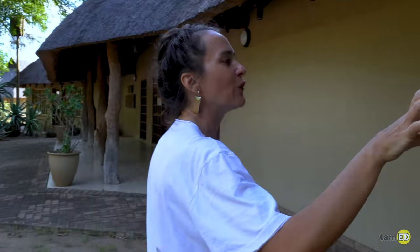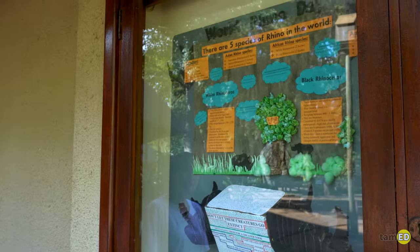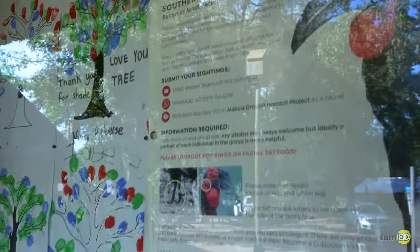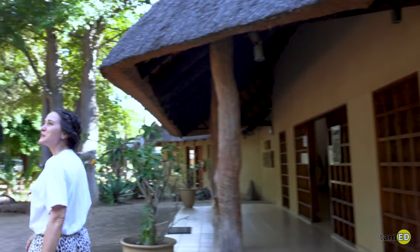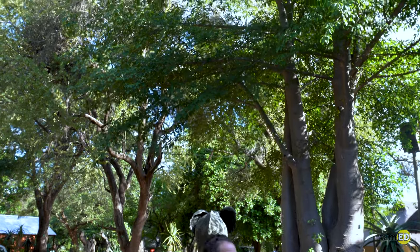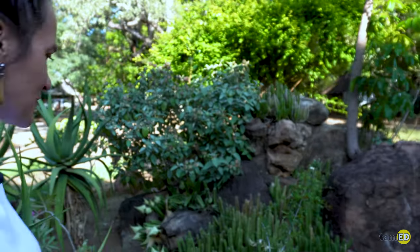Also, we're passing an information board here all about World Rhino Day. We haven't seen any rhinos, and I'm sure many of you know that the rhinos in the wild are threatened by poachers, especially for their horns. So I hope we will see some rhinos. But before we go in, just take a glimpse. Take a look around. It is so beautiful. But before I go there, I want to show you something.